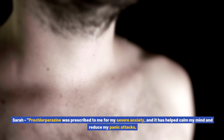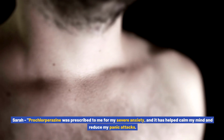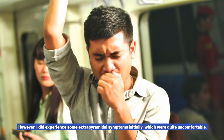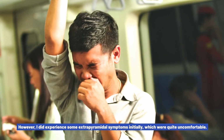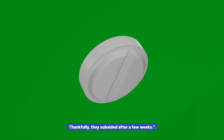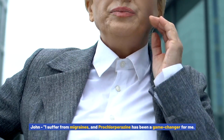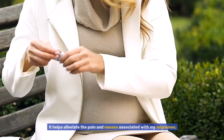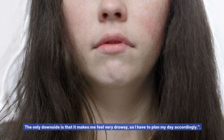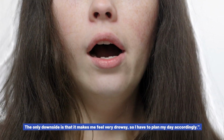Sarah: Prochlorperazine was prescribed to me for my severe anxiety, and it has helped calm my mind and reduce my panic attacks. However, I did experience some extrapyramidal symptoms initially, which were quite uncomfortable. Thankfully, they subsided after a few weeks. John: I suffer from migraines, and prochlorperazine has been a game changer for me. It helps alleviate the pain and nausea associated with my migraines. The only downside is that it makes me feel very drowsy, so I have to plan my day accordingly.